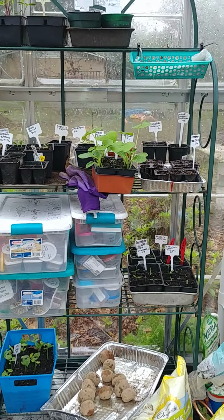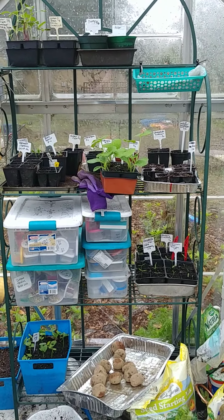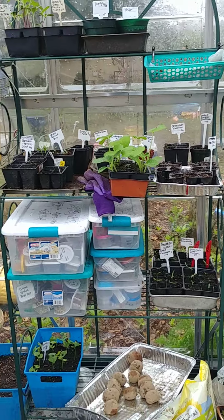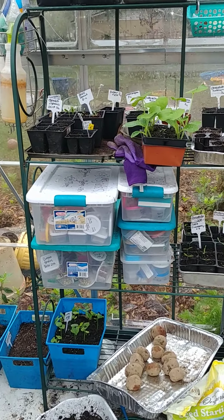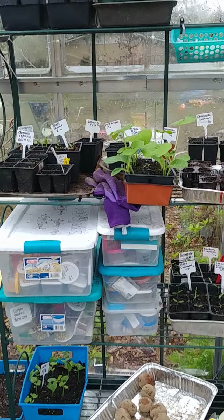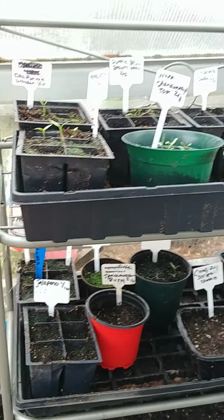Good morning. I was coming out to the garden to get some stuff for breakfast, and I wanted to do a quick update on my greenhouse. Haven't done that in about a month, so I just wanted to give an update on what's going on inside of here. I have some new things growing.